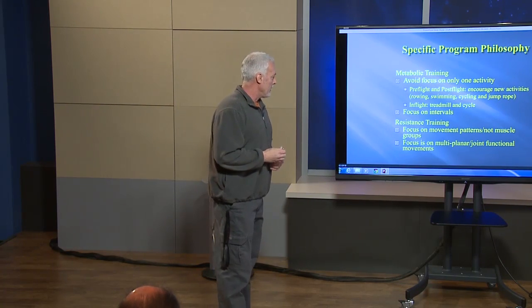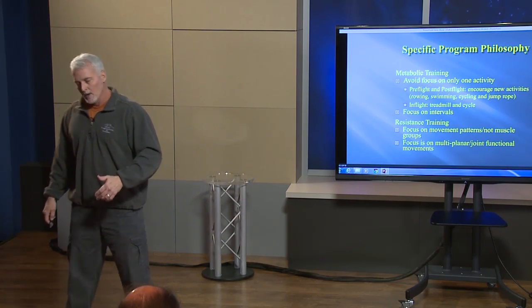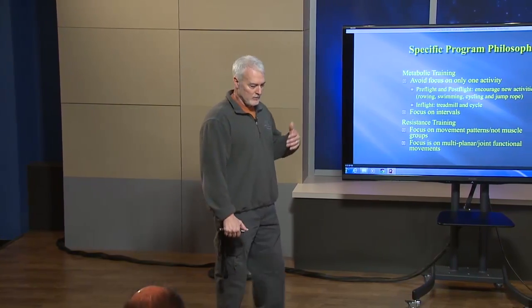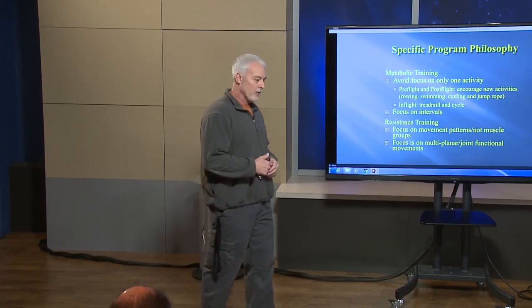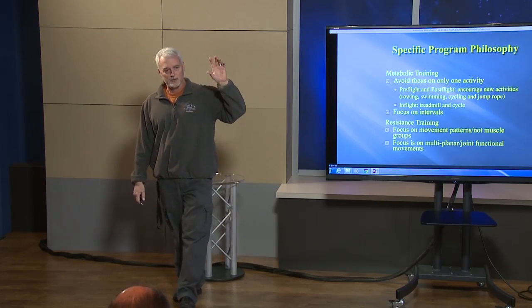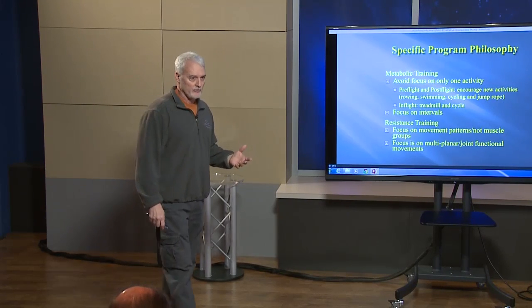We focus pre-flight and post-flight. We encourage new activities. So if a crew member is just a big runner, we want them to be better at everything they do, not just running. We encourage swimming, rowing, cycling. We do a lot of jump rope. We do many different things. We focus on interval training, not just long, steady state, going out for that 5-mile run. It's also working on short distance sprint training, again, to train the anaerobic system of the body.